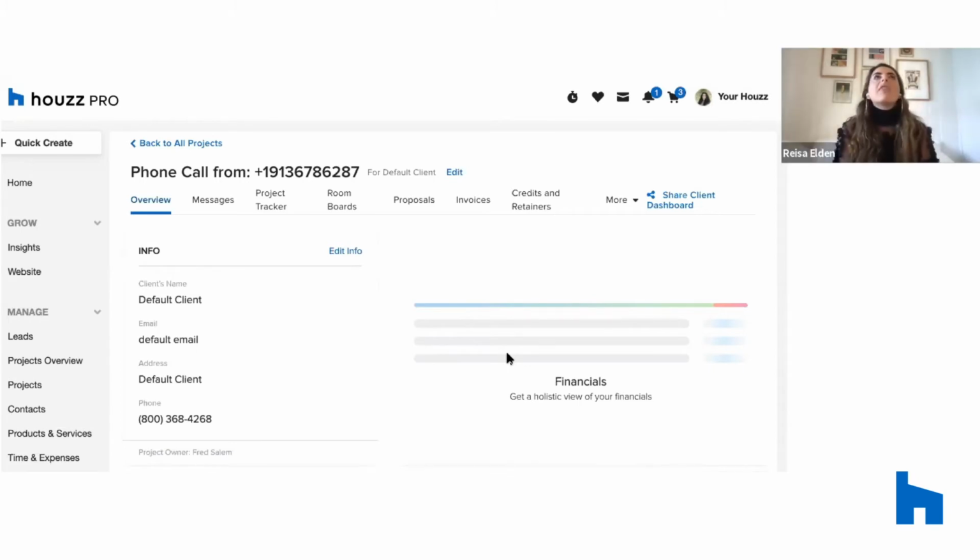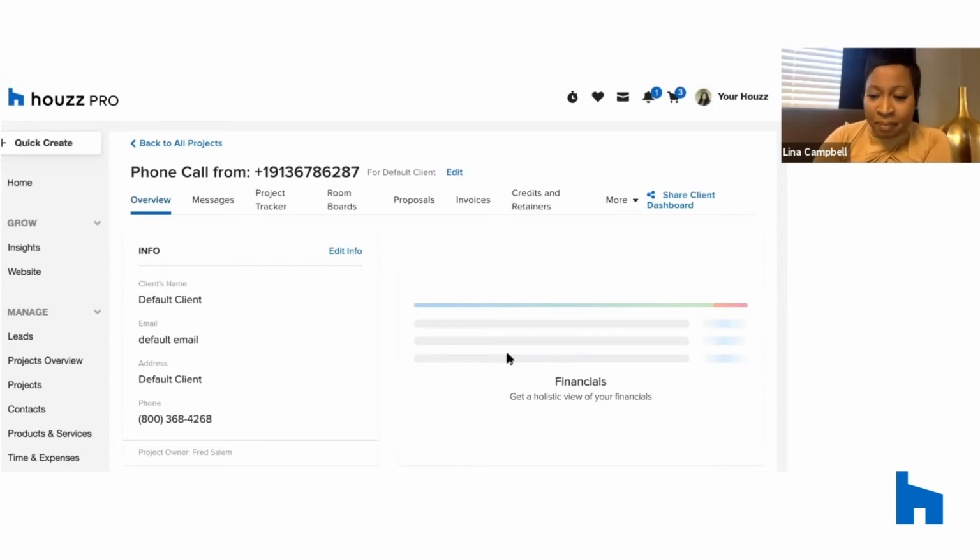Got it. And then the other thing I wanted to ask you about is that Gmail integration. If you're not marketing with Houzz, you can still leverage your contacts and you can still integrate your Gmail, so you don't have to manually import each lead. Of course, you can do that if you want to. You can drop in that CSV file. So if you have leads coming from other places, you can totally still leverage the CRM system to manage your business and convert them to a project. Yes, you can. Great.